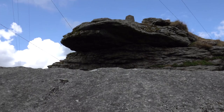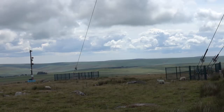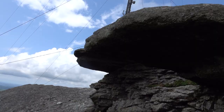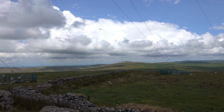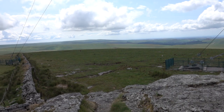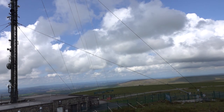And the geography of being right next to the mast. Past the gate, antenna, little gate thing, just to the right of the corner of that gate. Oh right, yeah, I can see the track now. Yeah, so that's where I could see it from there. What's that part behind South Hessary, I wonder? Tor there. Trig on top of the tor.